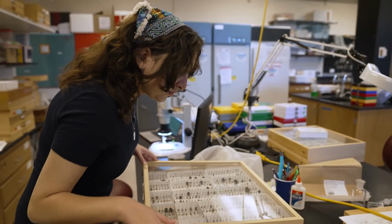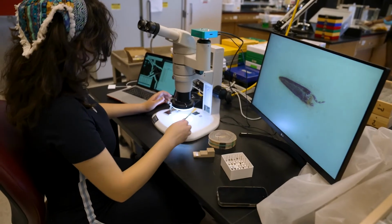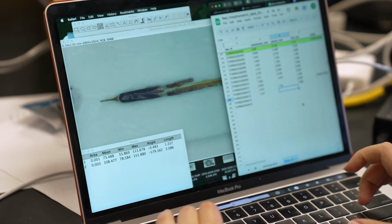We focus on pollination ecology, specifically of native Californian bees. Over the summer, I dissected the tongues out of these bees, and now we have to take really tiny photos of them and measure them really precisely. That's so that we can study the interspecific variation among these bees. Why are their tongues different, and how does that relate to how they interact with flowers?